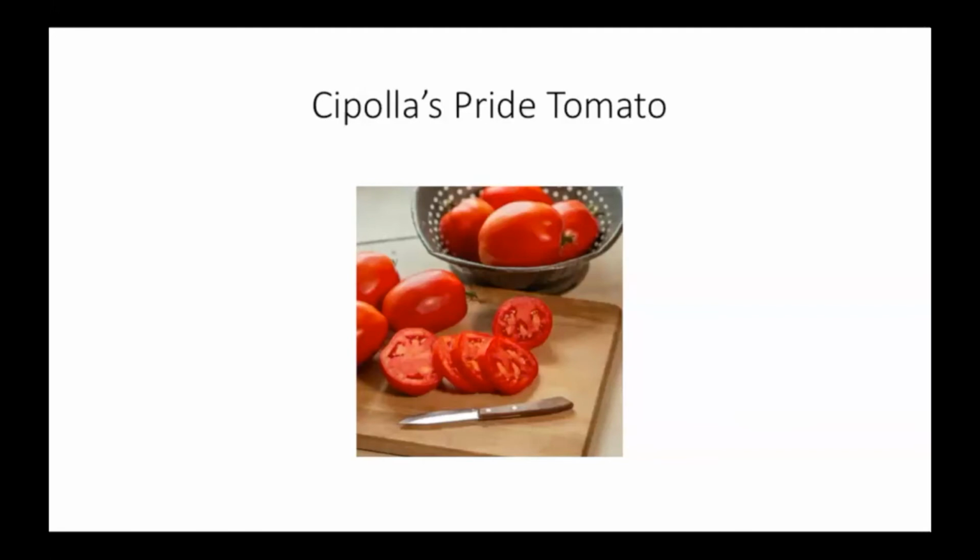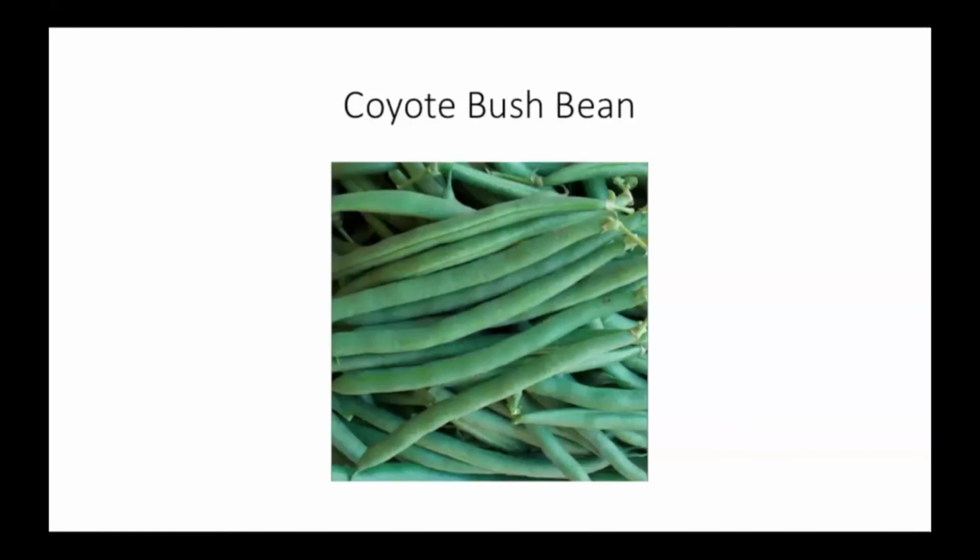But we're going to talk about another sauce tomato at the end of the program today that I think you might want to consider in addition to this new one called Sopolos Pride. So that's the end of the varieties from Johnny's.